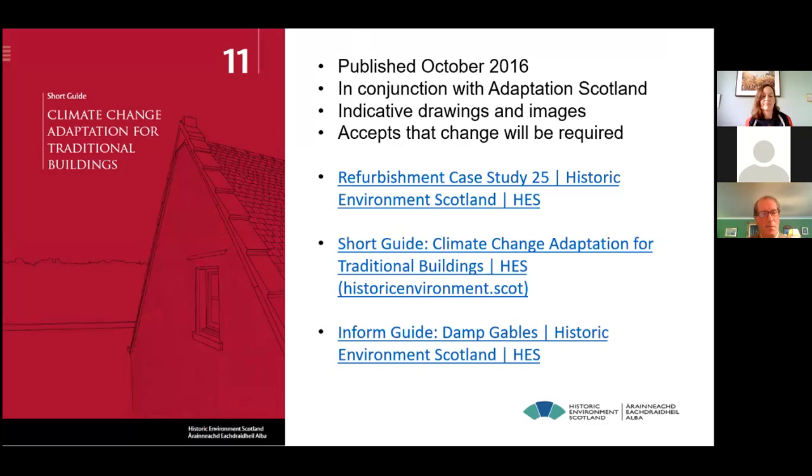So this is really perhaps the meat of the talk, and you'll recognize a lot of the pictures and examples that I've given in this presentation. That's Climate Change Adaptation, short guide 11. It's not terribly short, but there we are. And then maybe for your clients or just a bit of introduction, a shorter 10-page document on damp gables, which perhaps is a quicker route to some of these issues, but with simpler explanations really for homeowners. So I think I probably better stop, and very happy to take questions if you guys have time.